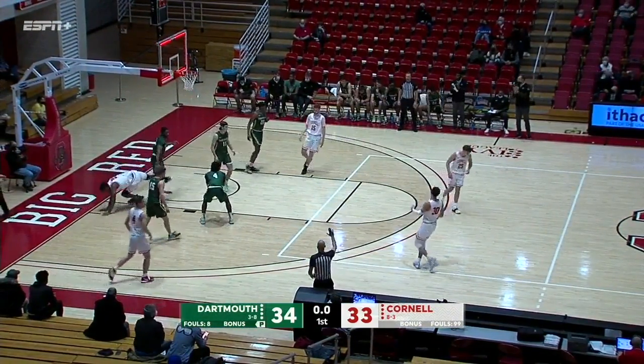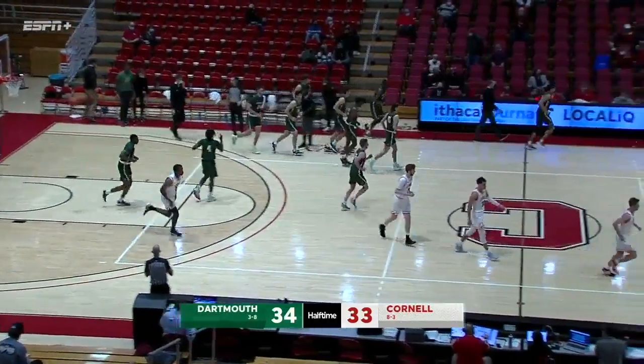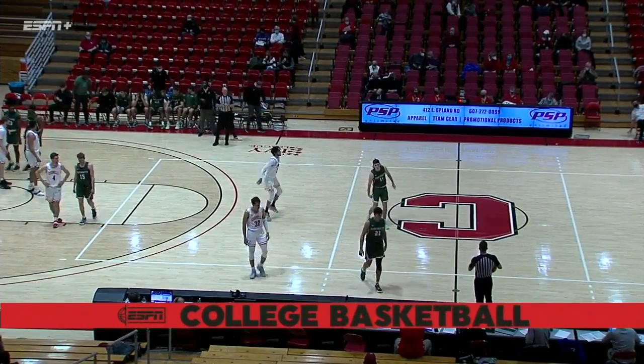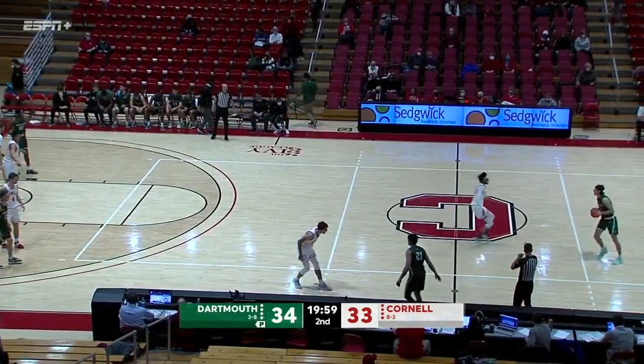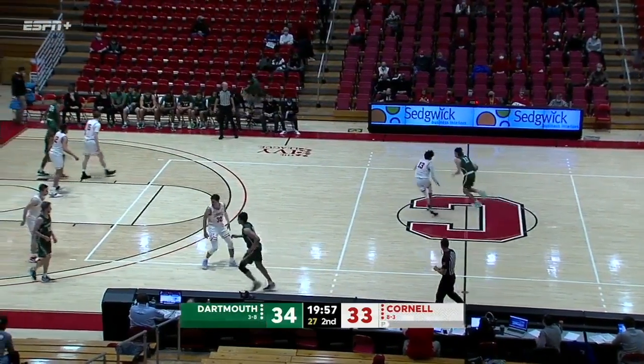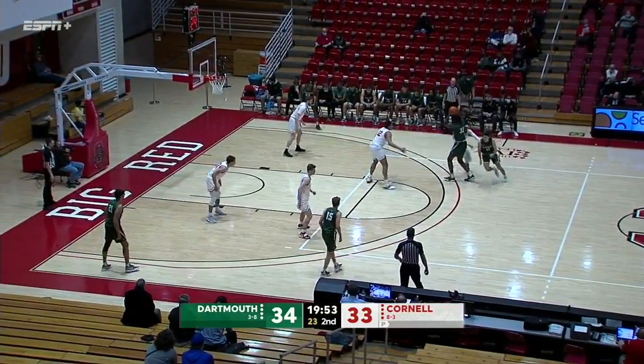Dolan with the fadeaway, no, at the buzzer. Red got a chance. Dolan had a strong finish at the end of the first half. Obviously, Cornell's going to make some adjustments. Yeah, Cornell absolutely will. I think they'll key in on Rye and Barry and also need to talk more about Garrison Wade, who had a very good first half.